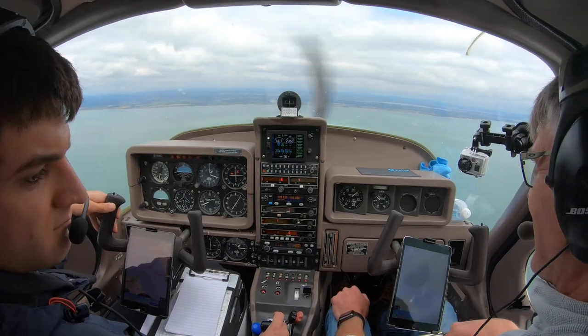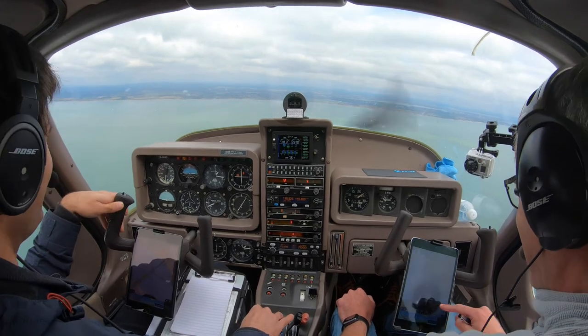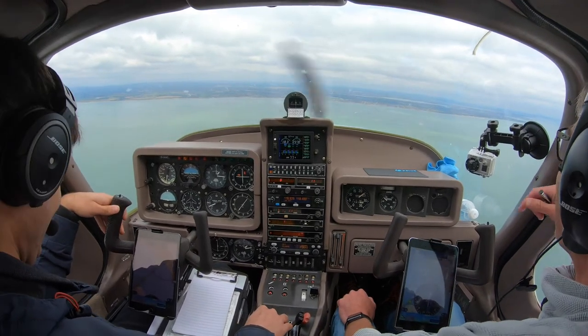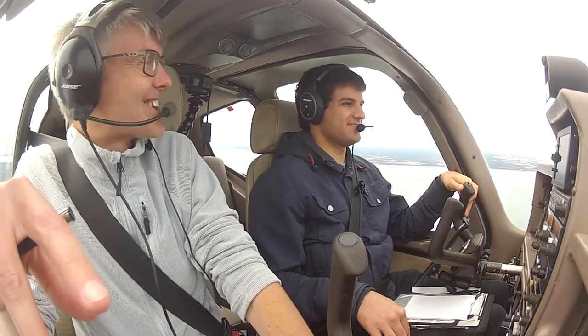David, you're currently on glide slope, on localizer. Turning in at Cowes makes it a very easy approach. It's good, isn't it? Yeah.